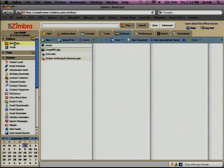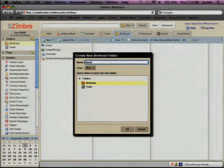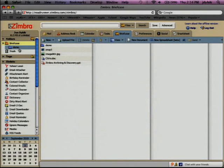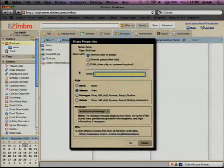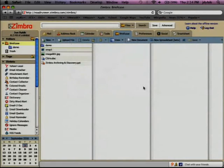I can easily take folders out of the briefcase. I can create multiple nested folders, take a particular folder, and then I can actually share this folder. I can share it with an internal group, give them admin privileges, manager privileges, different types of role and scope. I can share it with external guests in a view only. I can share it in a public view, get a URL here that I can share and send to an external recipient and give them access. So if I'm working on a project with a team that has users from other companies, I can share some documents with them that way as well.